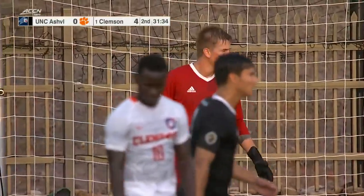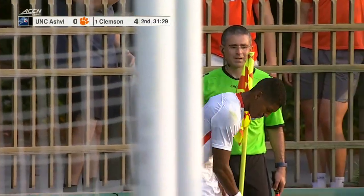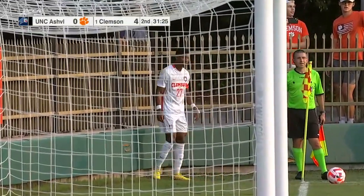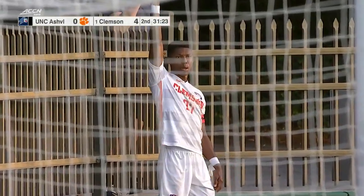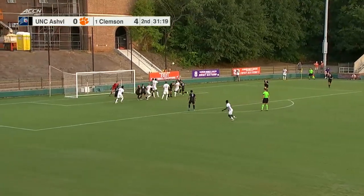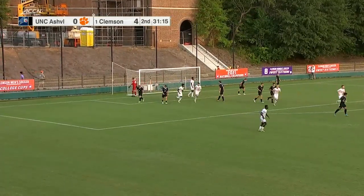You could see the frustration on Skinner's face. It was a quality ball delivered from Sean Smart. Oof. Found the head of Say, but a little bit high.